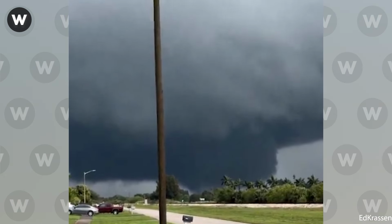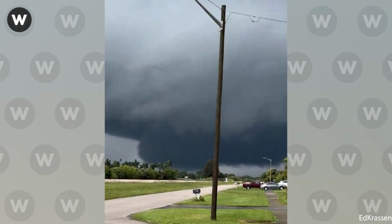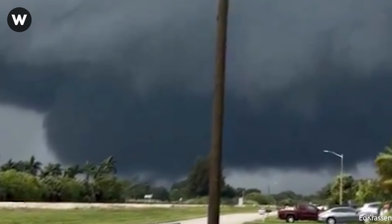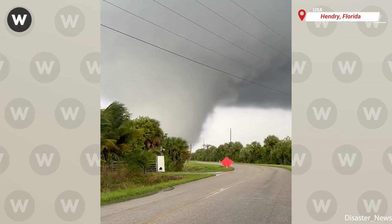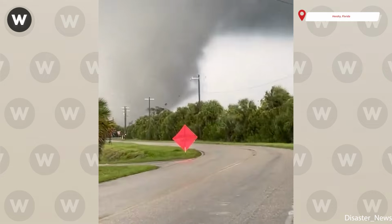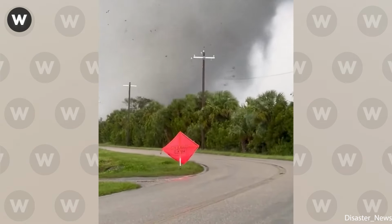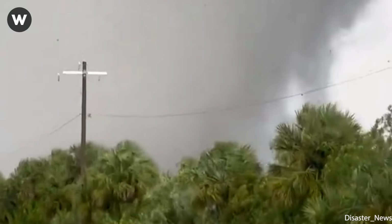Tornado touches down in Clewiston. Violent tornado triggered by Hurricane Milton hits Hendry. See it? Oh yeah, look at that. Oh yeah. That's wicked. First time I've seen one in a long time since I've been out of Colorado.